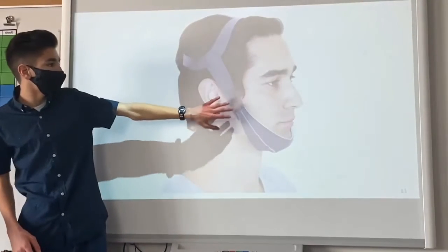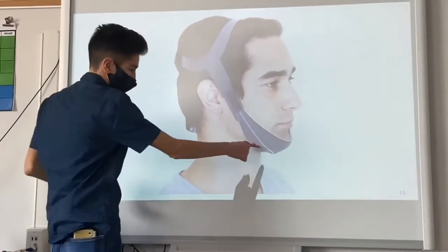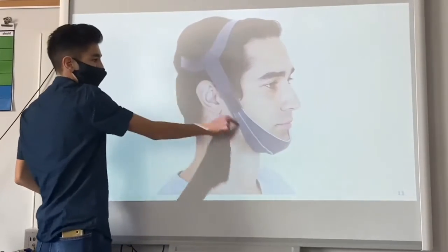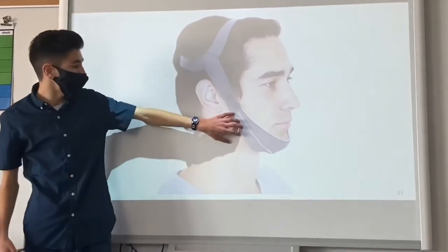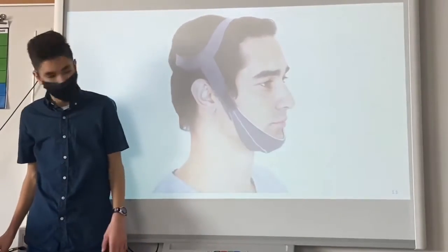And now this is an image of the traditional chin strap. As you can see, I've kept the same design with my prototype, which you'll see later, as it comes under the chin and up and over the top of the head here. However, this is made from very hot and itchy material, nylon.